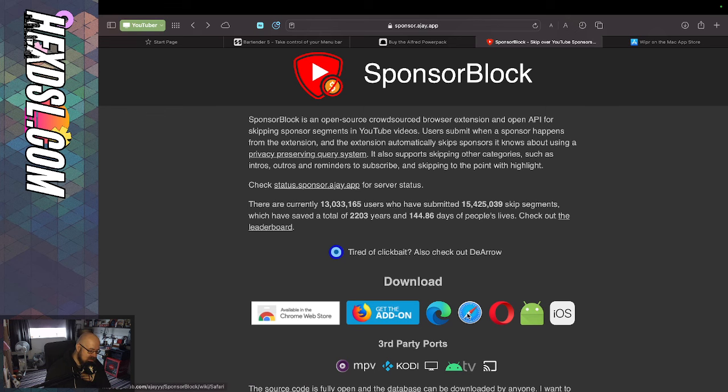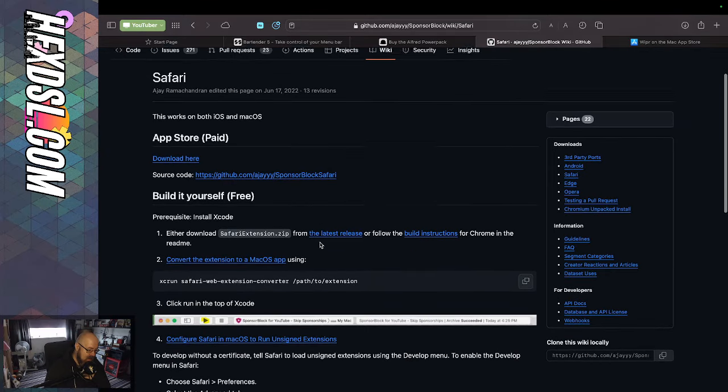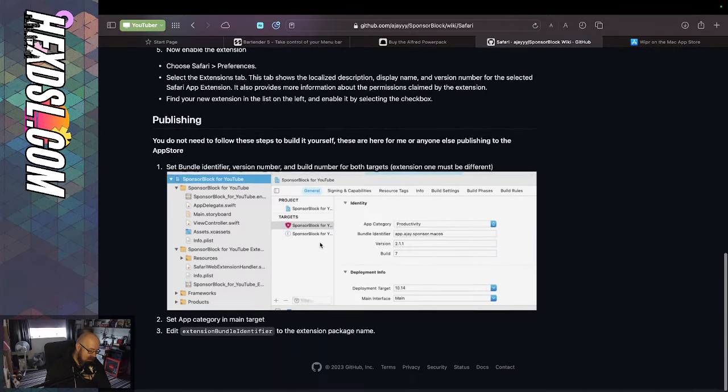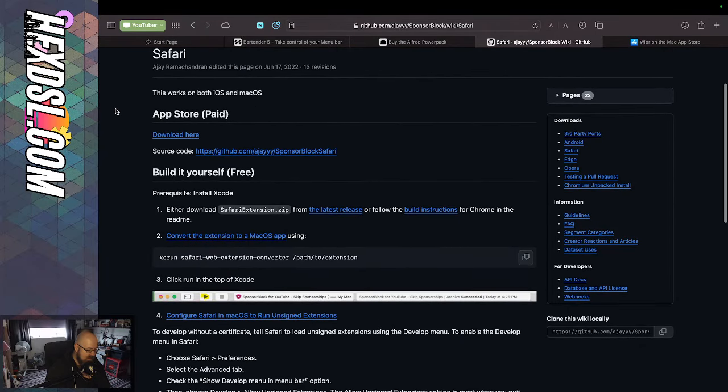And then let's have a little look. Let's hit the Safari button. And there you go. And it's like, okay, so the App Store paid, okay, here. Or you can get the source code here, fuck you. Okay, also, all right. So what about the Mac OS version? Oh, wait, is the App Store version? Okay, this is the iOS and Mac OS. Both the same instructions, apparently.